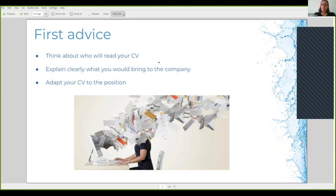Also, what they need to do is basically hire someone who would fit in our team and has the right skill set, right? So they need to know at the end of reading your CV if you would be a good fit, if you would bring the expertise that they're looking for, and if they would like to talk to you, to have an interview with you. That's really the goal of your CV. So you need to explain clearly what you'd bring to the company, and what value you can add to the team.